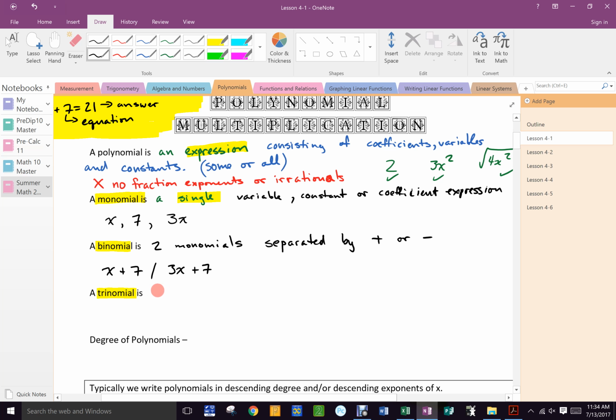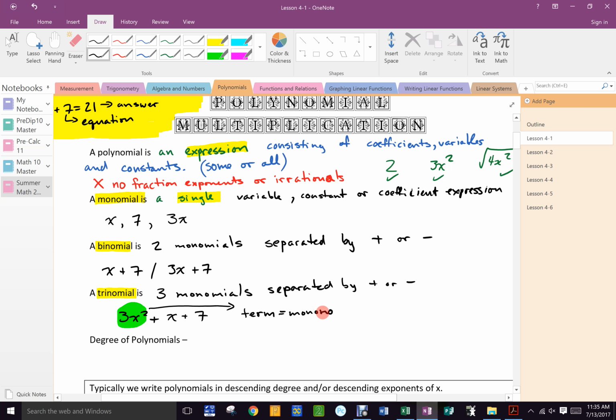A trinomial is 3 monomials separated by plus or minus. So 3x squared plus x plus 7. Okay? Now, this monomial is also called a term because it's one single monomial. Term equals monomial. I didn't spell that right. Monomial. So, trinomials have 3 terms.